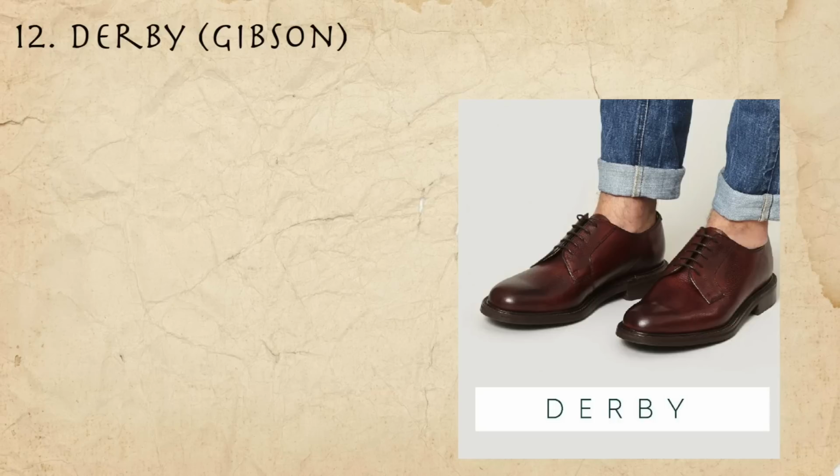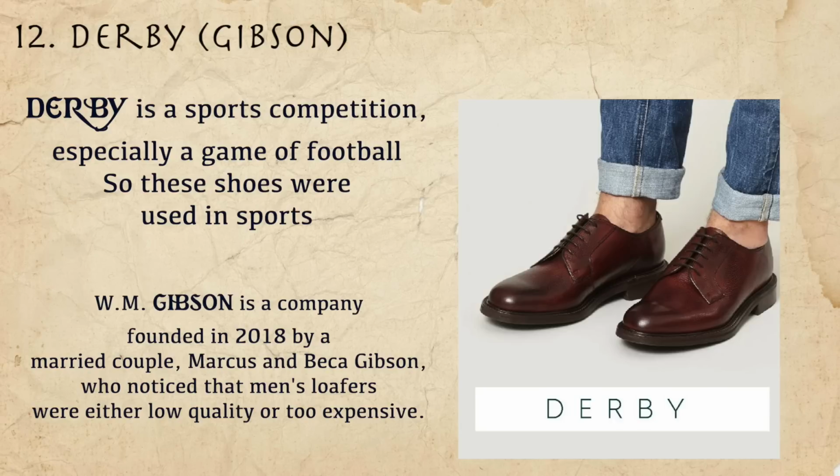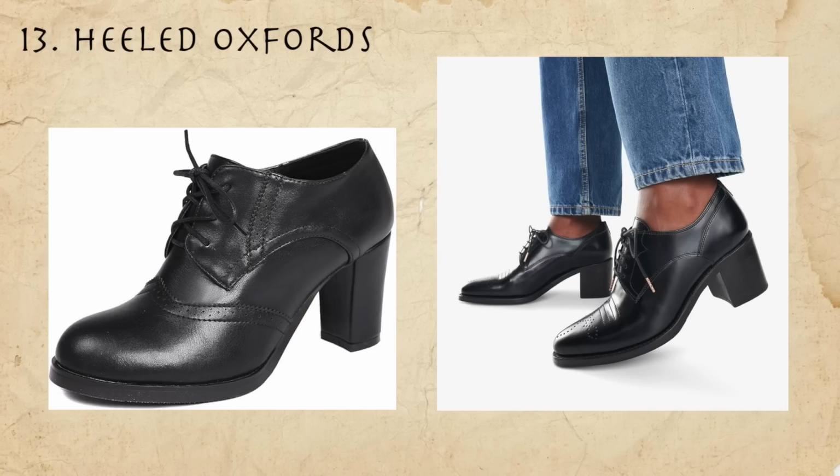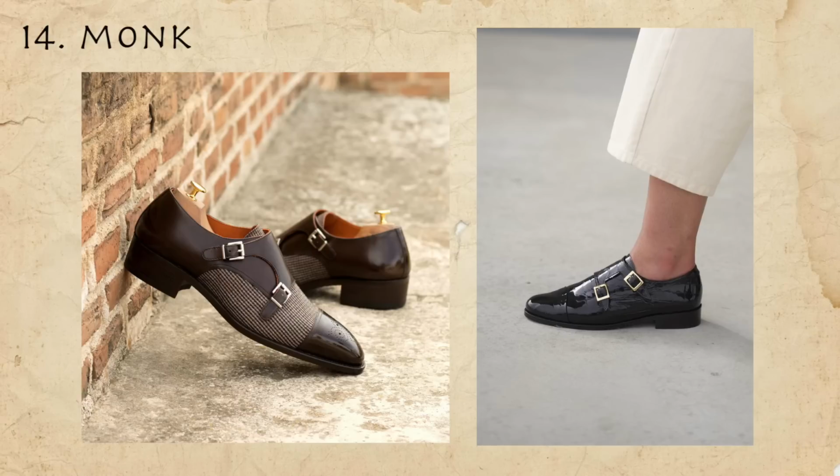Derby shoes, also known as Gibson shoes, are a type of men's dress shoe that are less formal than Oxfords. They are characterized by their open lacing system, which contrasts with the Oxford shoe, which has a closed lacing system. There can also be heeled Oxfords. There's also monk shoes. Monk shoes are a type of dress shoe that have straps instead of laces and are secured by buckles.